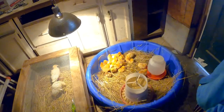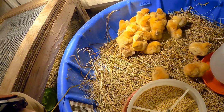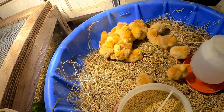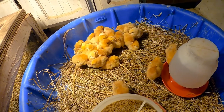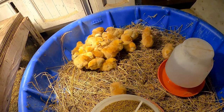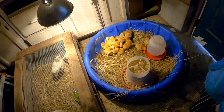They're all very fluffy. Wow. Except for this one. He was just born. But he's dry. He's just not as fluffy as the others yet. But these guys are actually about 2 days older than him. They're also quite a bit bigger breed.